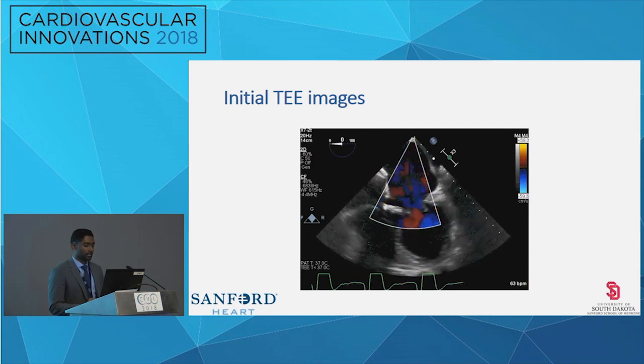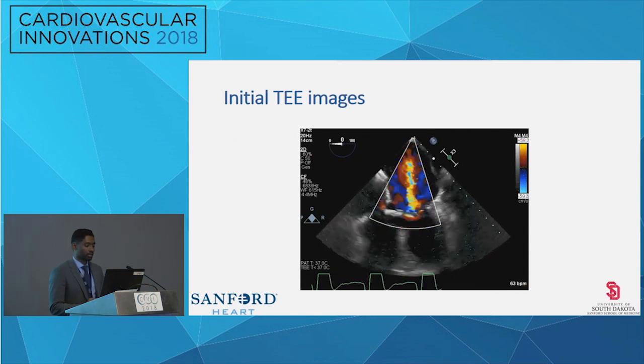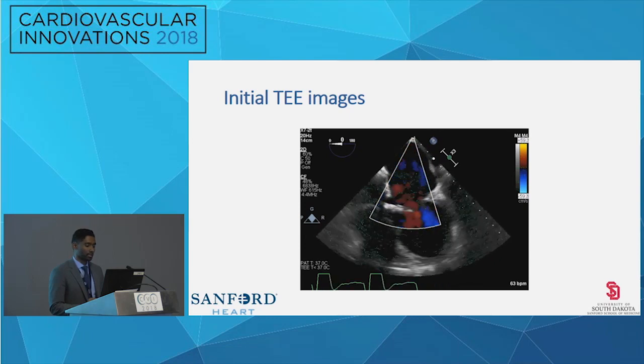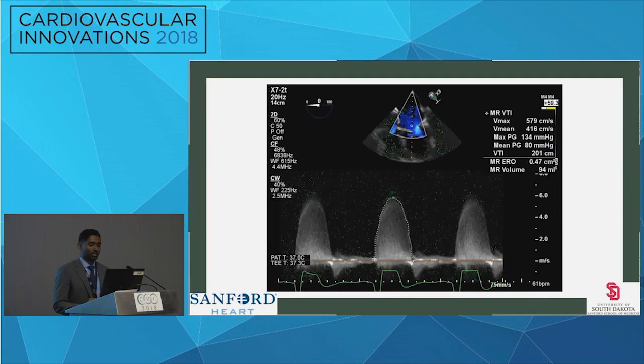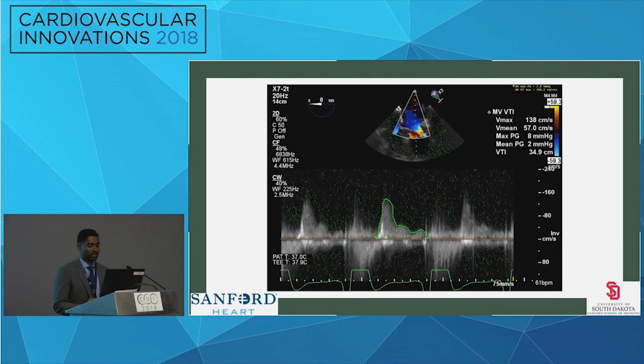The initial transesophageal echocardiogram, 4-chamber view, 0 degrees, showing severe mitral regurgitation. On the right side of the corner, you may see the Amplatzer septal occluder in the septal area. And this is the still frame showing mitral regurgitation radius of 1.4 centimeters. These are the other valve regurgitation parameters, ERO 0.47, regurgitant volume 94, consistent with severe mitral regurgitation. And her mitral valve diastolic mean gradient was 2 mmHg.